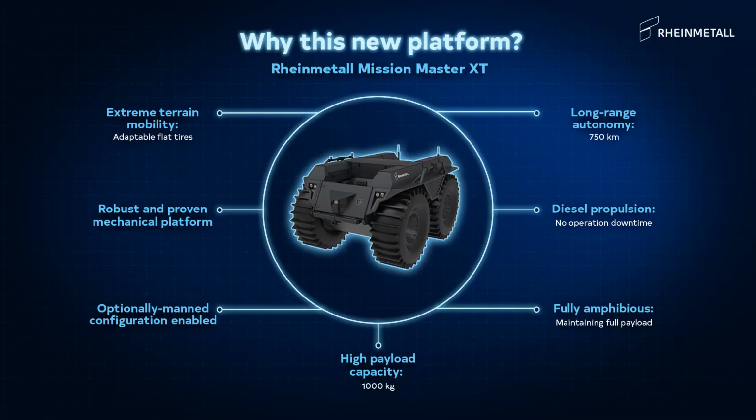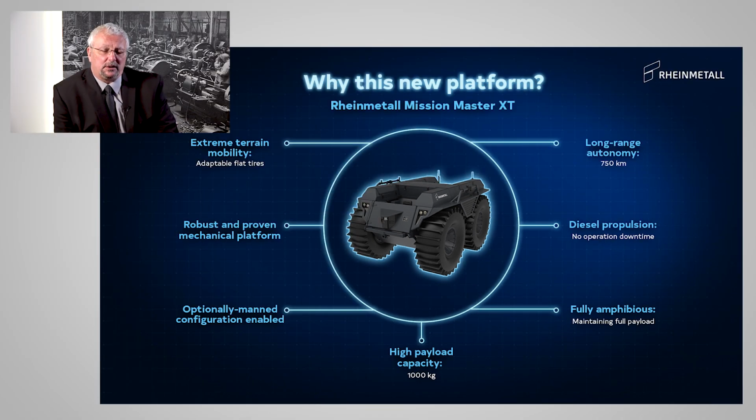Why a new platform? Mainly to be able to satisfy unique client requirements. From our experience over the last few years now, we have realized that every specific client has a unique mission statement or mission capabilities that they would like to address with those types of platforms. And we realized that the SP, the fully and only electric drive platform, had some limitations that clients would prefer something else. And that's basically the genesis of the creation of that new platform.